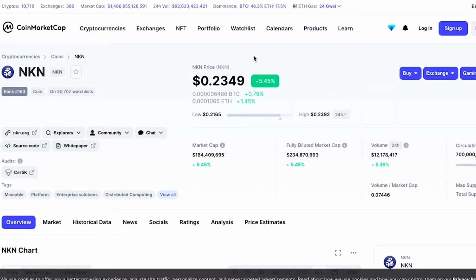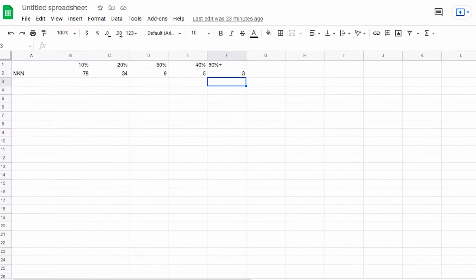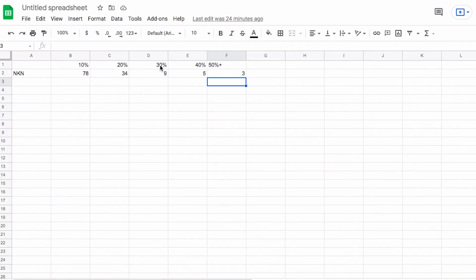So I did a lot of research with this coin, since it was added to Coinbase, I wanted to check to see how many times it moved certain percentages. I went through each of these candles and checked to see how big of a move it was and if it was 10% or more. Since April, in 3 months, we've seen 78 candles of 10% or more, which is just crazy. And then I did the same thing for 20% or more candles. I went through all of them, and there were 34 of those candles. And then I did the exact same thing for a 30% move. I went through all of those, and there were 9. Same with 40%. I went through all of them, and there were 5. And then 50% or more, there were only 3 of them.